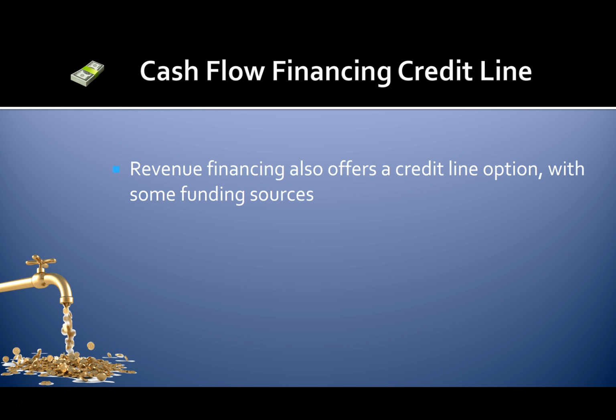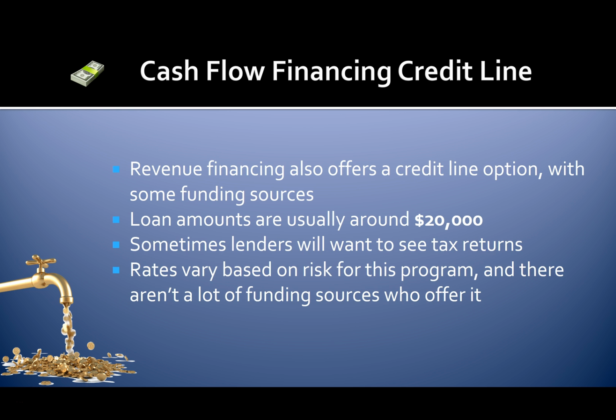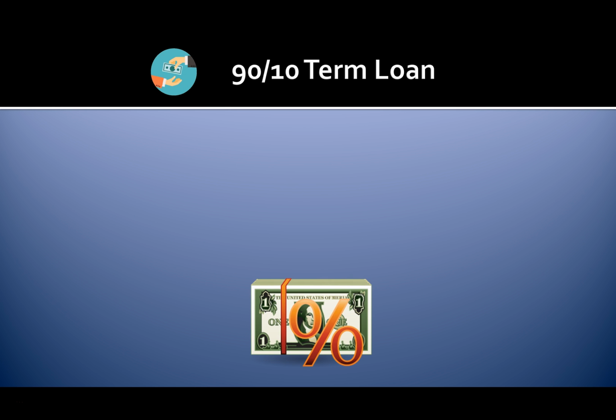Revenue financing also offers a credit line option with some funding sources. Line of credit amounts are usually around $20,000. Sometimes lenders will want to see tax returns for approval. Rates vary based on risk for this program, and there aren't a lot of funding sources who offer both the credit line and loan. Another newer loan program is the 90-10 loan.